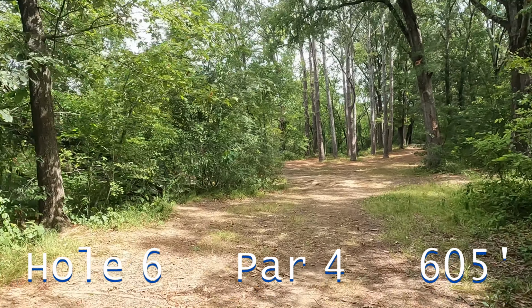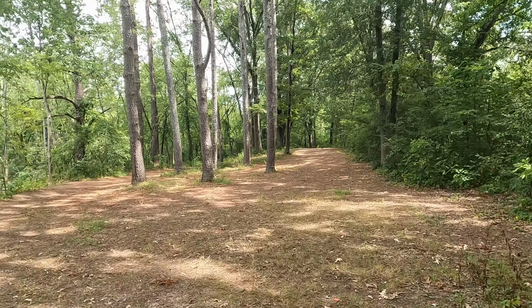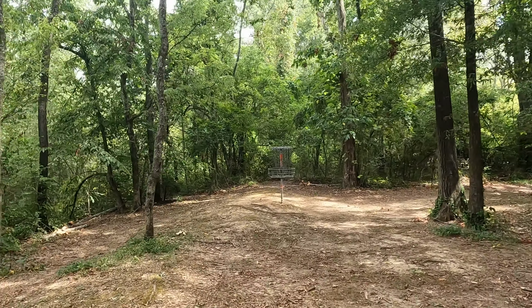Hole 6 is a 605-foot par 4. The first shot is very demanding, making you turn to the right and then finish left. It's 195 feet to these first set of trees. If you go to the left, you will not have a second shot, so make sure you get to the right. And then it's 240 feet from the start of that tree bunker to this gap here that we're coming up to. And then once you finish hole number 6, hole 7 is going to be to your right out of the tree line, and then you're going to go to the left.